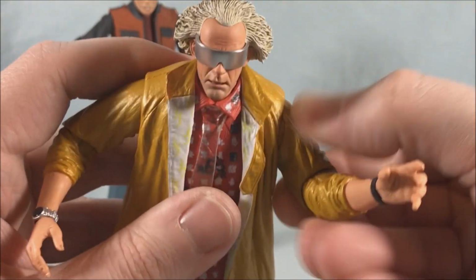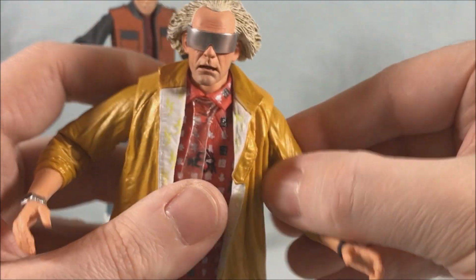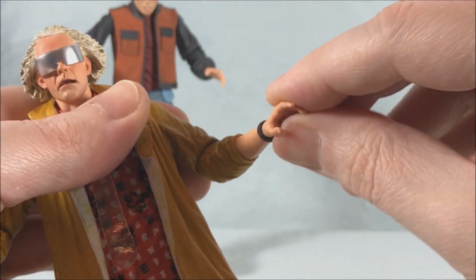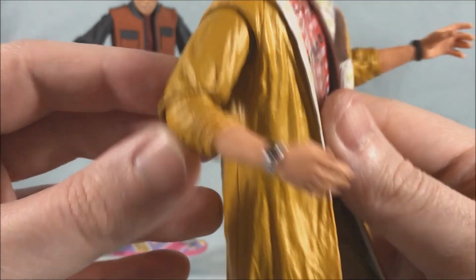He's got great motion here in the shoulder. You got the hinge, the swivel. He's got a single elbow joint. So nice range of motion there, and it can swivel from side to side. He's got the hinge and the rotation in the wrist. He's actually got 2 wristwatches.